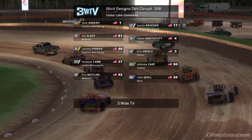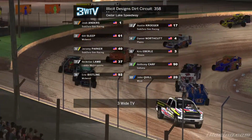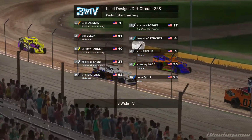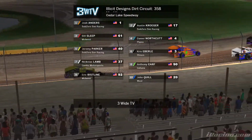Then back behind them on the inside, Jeremy Parker. Looks like Anthony Karff in the 01 machine will be starting right there. Back behind them, Nicholas Lamb and John Quill. And rounding out your field here will be Eric Bisline in the number 92.